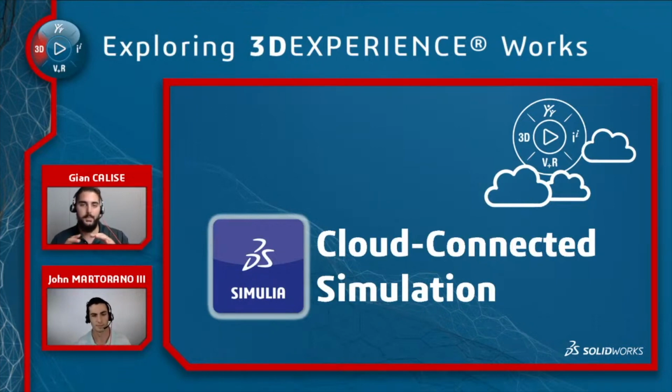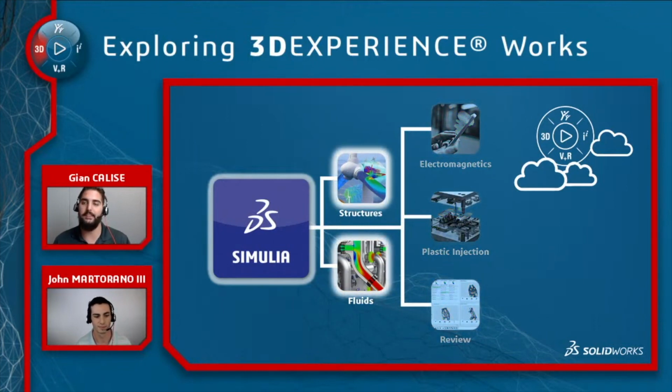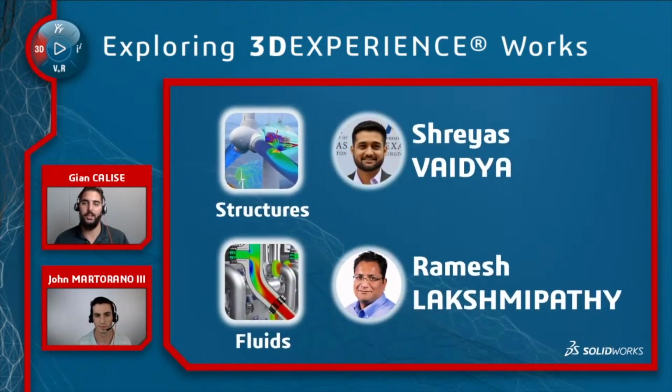So I want to paint the picture that this is very, very wide in range. Like there are so many different things that you can do in simulation. We have structures, we have fluids, we have electromagnetics, we have plastic injection, and tools for collaboration and review. There's so many different things that you can do with this. But today we brought on a couple special guests to show structures and fluids. So that's what we're going to focus on today. And to talk about those, we have Shreyas and Ramesh joining us to talk about structures and fluids today. So without any further ado, let's get you guys on screen.